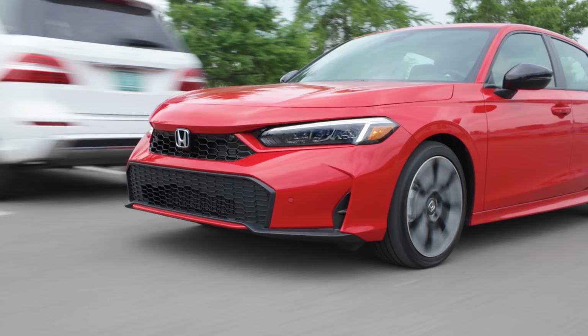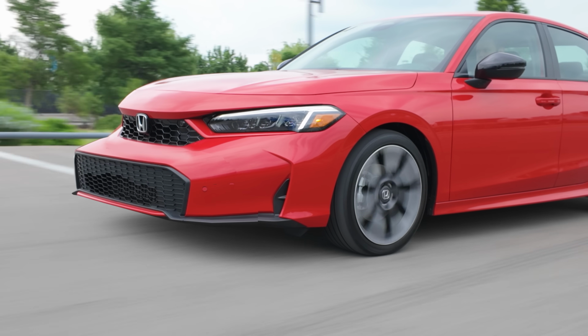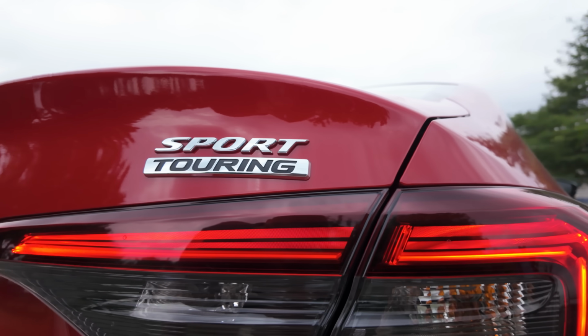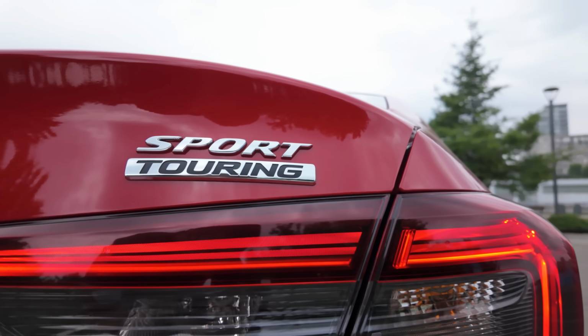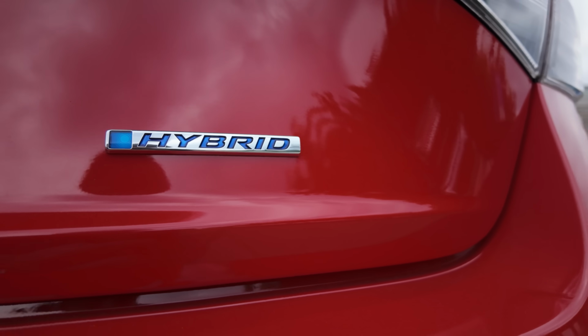And there's like one angle of the front bumper that kind of looks a little awkward, like a mouth coming out too much, like ooh. So I'm gonna Photoshop that a little bit more. So we're currently driving the Sport Touring Hybrid. But the Canadian version, which has rear heated seats, which the Americans do not get.